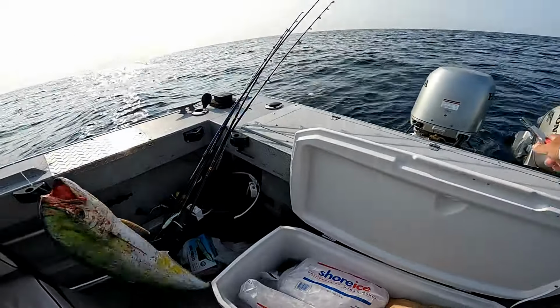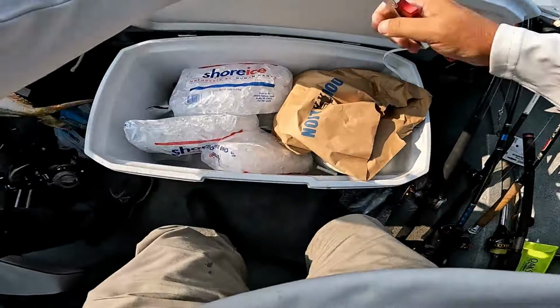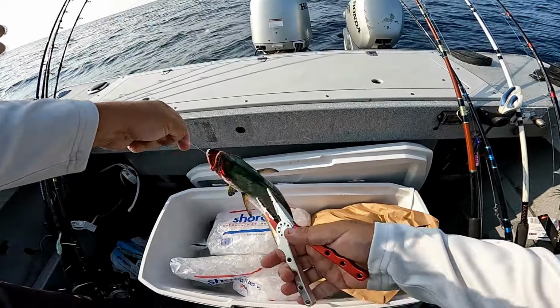All right, let's drop this bugger down in here. See, the whole cooler, go ahead. I think it'll dry rot it, bud.